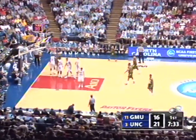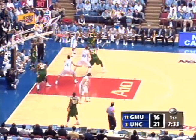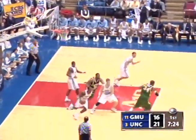3 versus 11. George Mason advancing to the second round by defeating Michigan State. The University of North Carolina defeated Murray State. Mason and Green with the ball. Butler fires. Ginyard with the rebound.